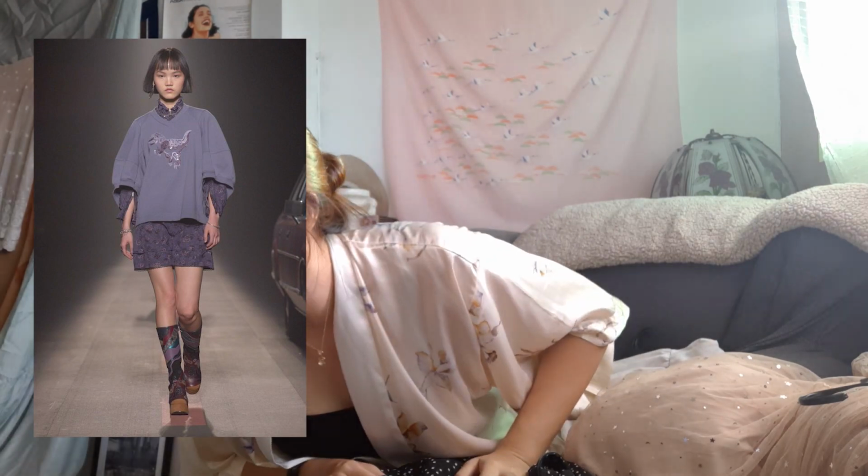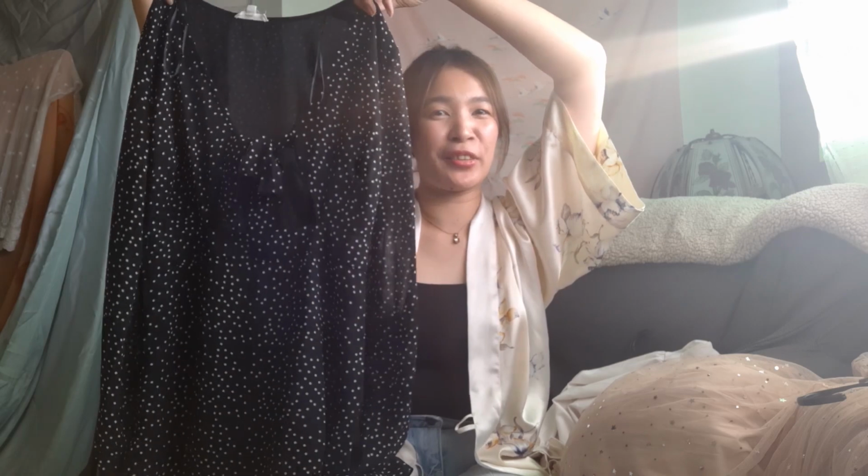Obviously I don't have pieces that look exactly like it, so I tried my best to find something near its realm. For the dress, this was the only dress that was that length with long sleeves that I had. This is just a polka dotted dress. It actually has a hole here. I got this in Buffalo Vintage in BC. Still thrifted, but it's quite expensive to thrift there, but it's super nice.